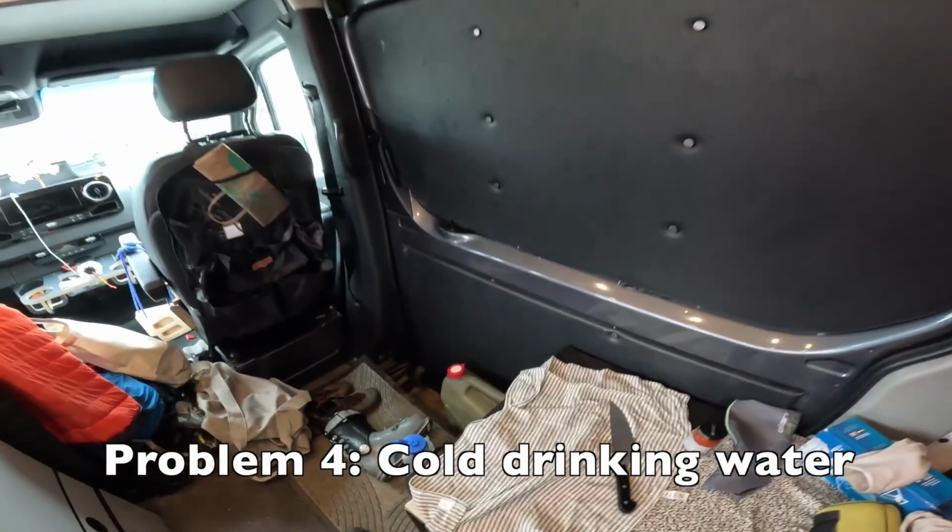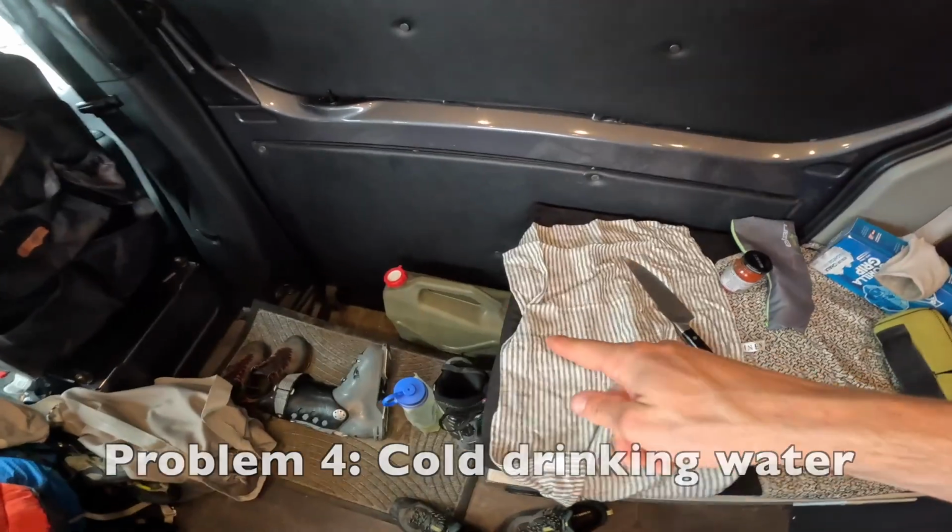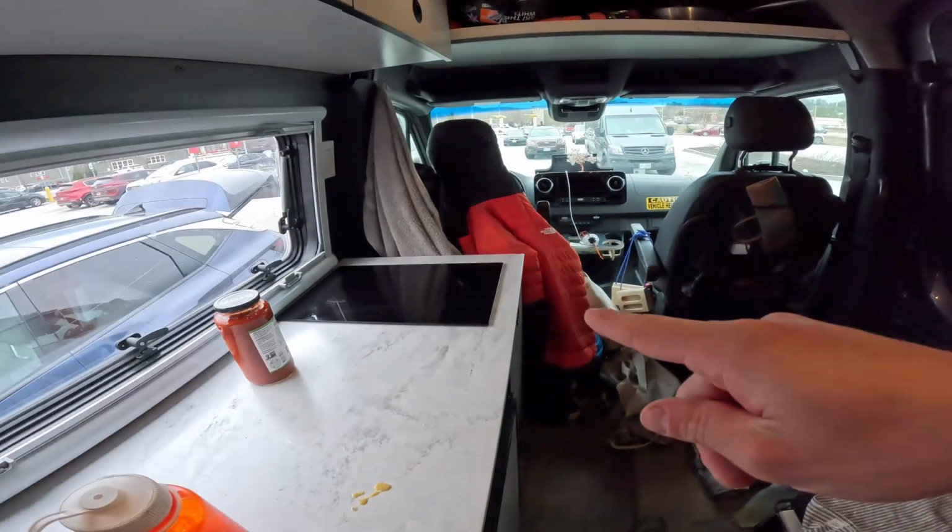I also had issues with this jug here just because of its proximity to the door freezing up. It never froze fully unless I was gone for multiple days, but sometimes it would get slushy. So I would just boil a little bit of water on the stove and pour it into the cold water in my bottles. That way I could have room temperature water and not always have to be drinking ice. And on the subject of the stove, that brings us to our next point here.